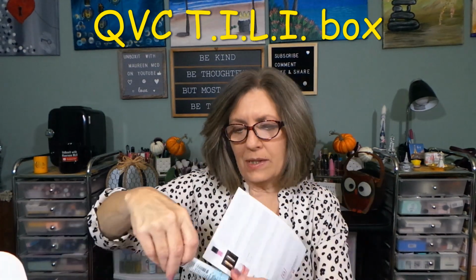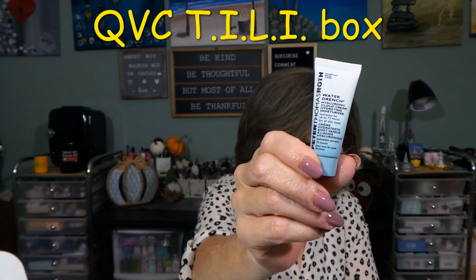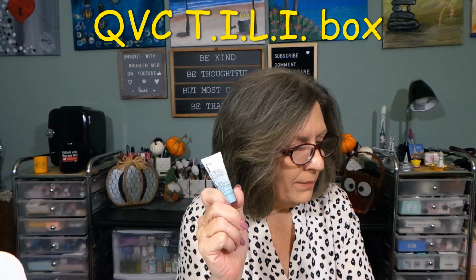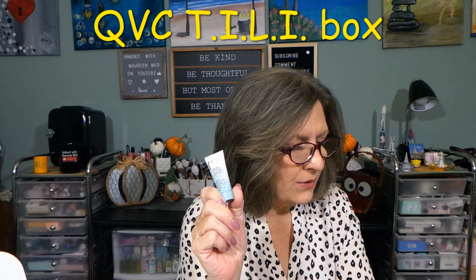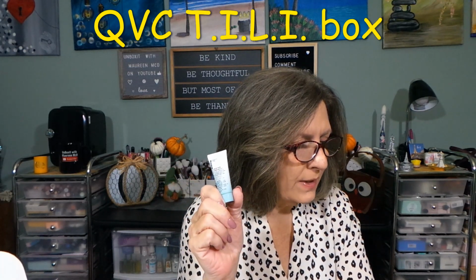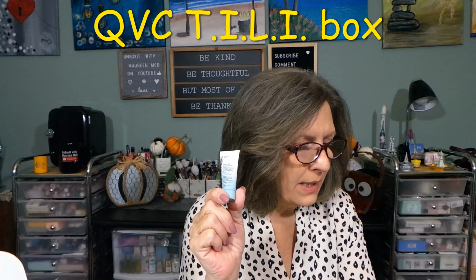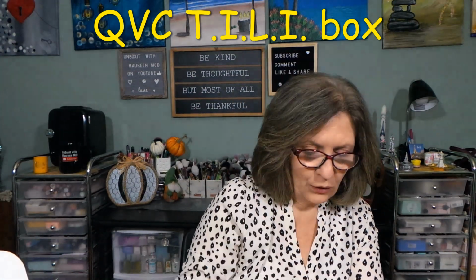Then it looks like we have a little sample of Peter Thomas Roth. I think that's on the front. Peter Thomas Roth Water Drench Cloud Moisturizer. Peter Thomas Roth Water Drench SPF 45 Cloud Moisturizer features SPF 45 sunscreen with a cream to water invisible finish that shields skin from the sun and hydrates with a liquid cloud of water vapor to help moisturize during sun exposure. That's a lot for a little tube.